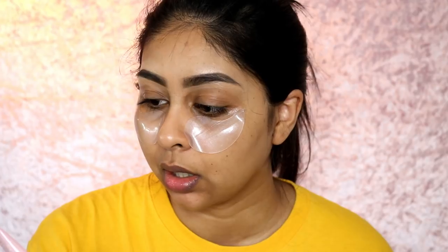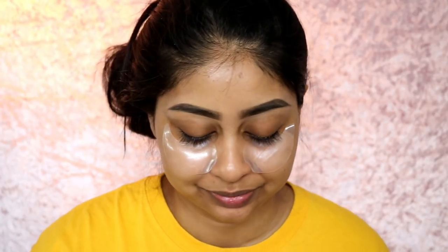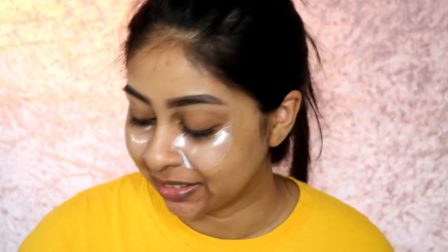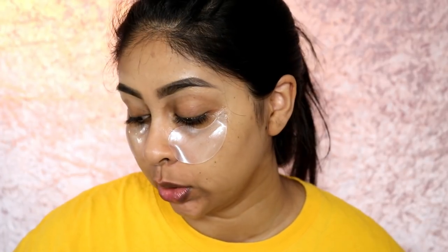I'm going to use my Clinique Pep Start lip balm.